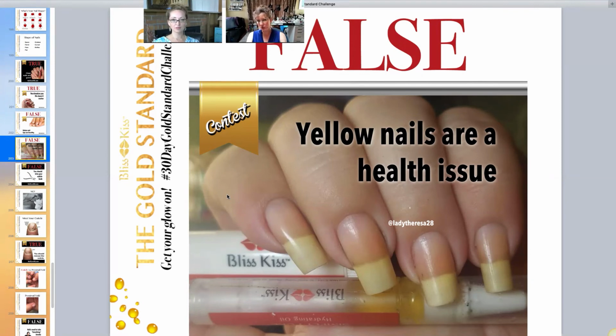A lot of times it will show up, especially smokers will get them because of the tar, especially the hand that they use for smoking. The tar will leave a yellowish residue. It penetrates the layers of the nail, into the top surfaces. You could buff it out, but like we talked about, you don't want to buff that.